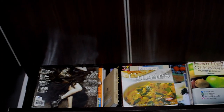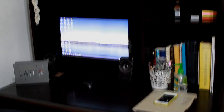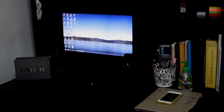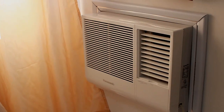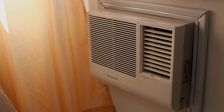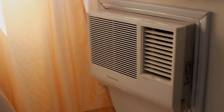Now in here is the place where I keep some magazines and also some recipes down there. The area right here is my desk. Now it's all clean and I just selected the things that I want to put in here, just so that it won't look cluttered. I also bought a new aircon, just because the one that I had previously wasn't cooling my room properly.